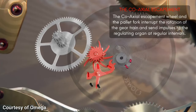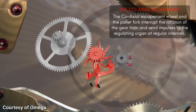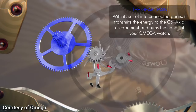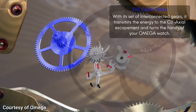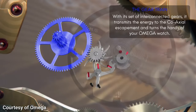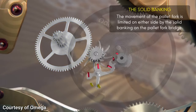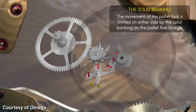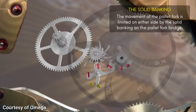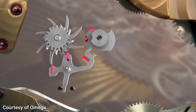With a system of three pallets that separate the locking function from the impulse, avoiding, and now comes the thing, the sliding friction of the lever escapement. So a coaxial escapement is much more stable, has almost no friction, and needs little or no lubrication in comparison to the classical Swiss lever escapement.